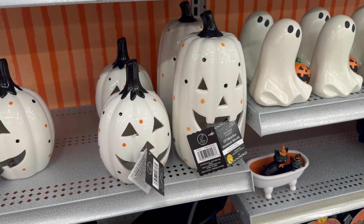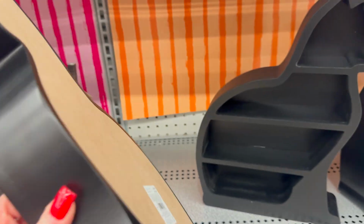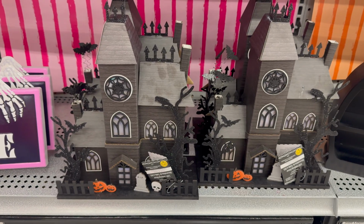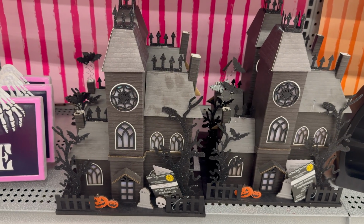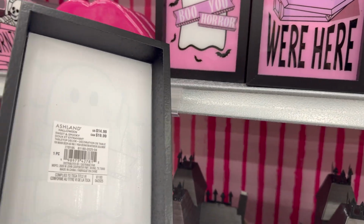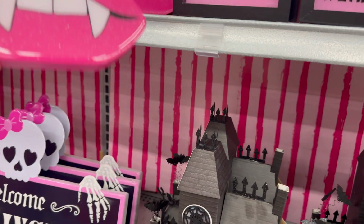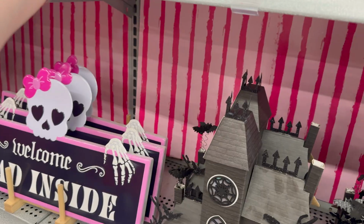There's some more light up jack-o'-lanterns or ceramic. It looks like the big one's 25, little one's 20. Here's a shelf. That's a black cat. It's 45. Right here for 30 is an LED tabletop, little haunted house. We have more of these little wood pictures you can stand up on your table. It's 15. Oh, I like the vampire mouth. It's glittery. It's 13.